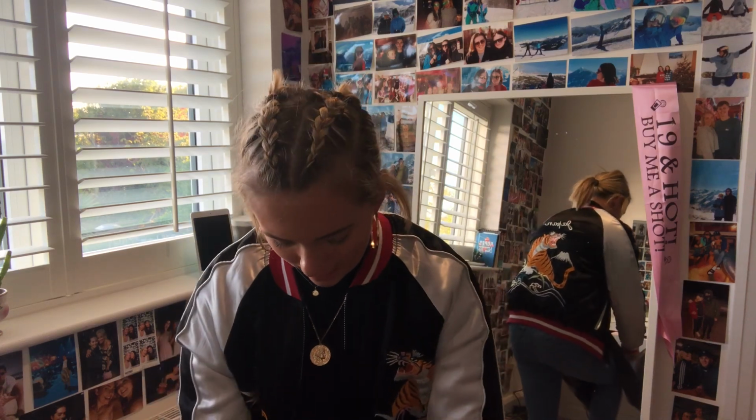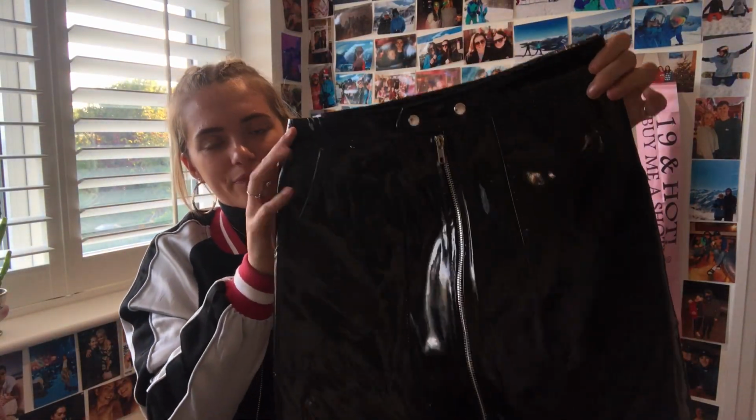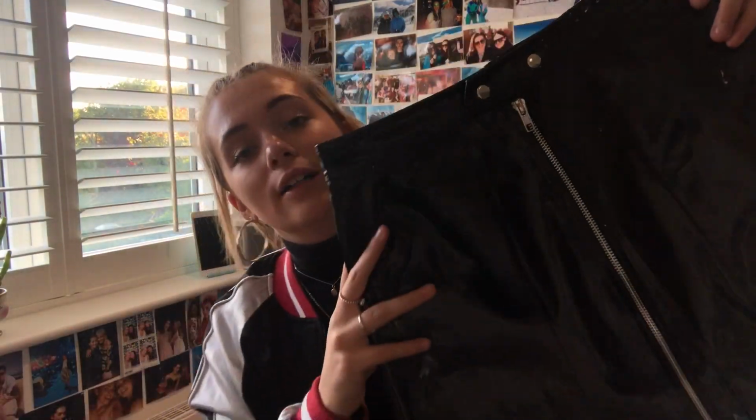Oh, and then I've got one more thing, which I'm keeping. It's from PrettyLittleThing, my cousin gave it to me. Actually, I bought it off my cousin. She didn't want it anymore. And you could probably get something similar, but I just thought I'd show it. It's part of my PrettyLittleThing haul in a way. And it is this skirt. The latex kind of, is it latex skirt, and it was £10 off my cousin, but I don't know how much. It's probably cheaper online, to be honest now.